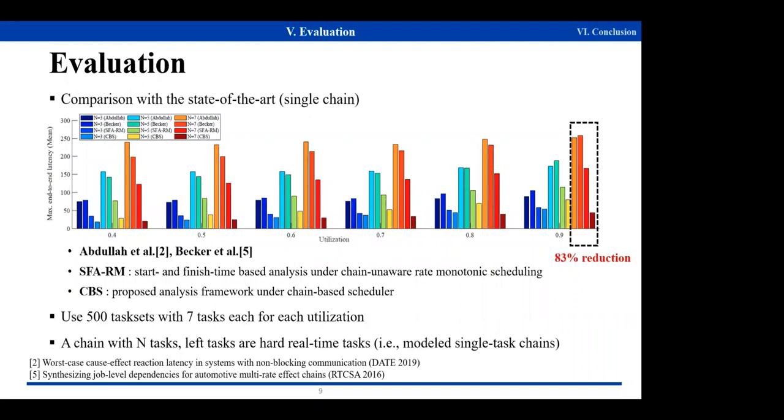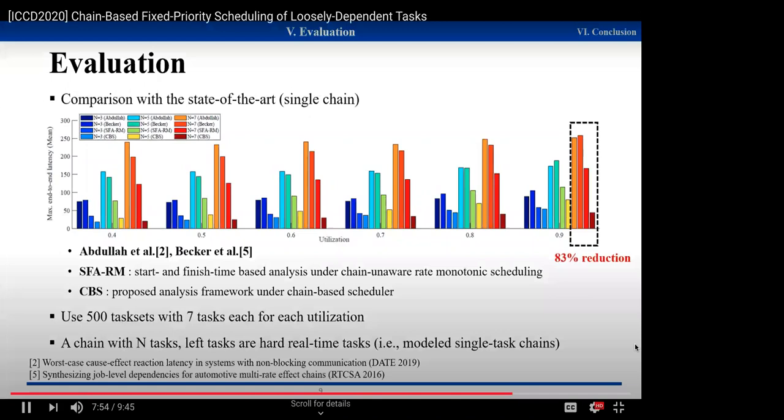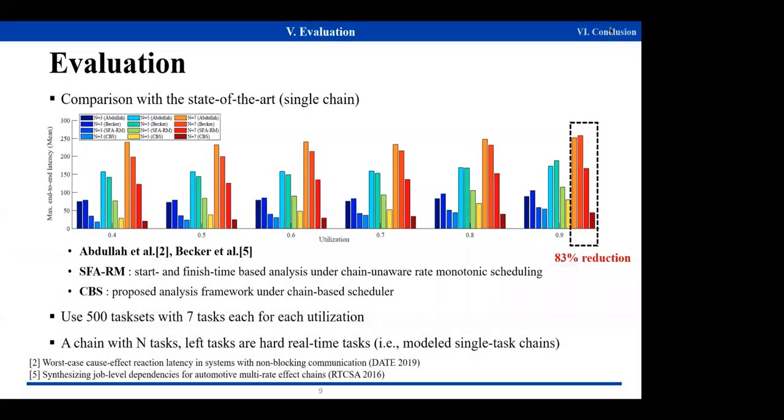The chain consists of n tasks, where n is 3, 5, or 7, and the remaining tasks are considered hard real-time tasks, which can be modeled as a single-task chain. As expected, we can observe the overall latency rises as n or the utilization increases. And our proposed scheduler with analysis outperforms the others.